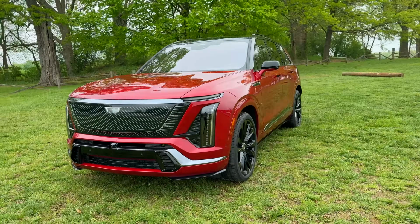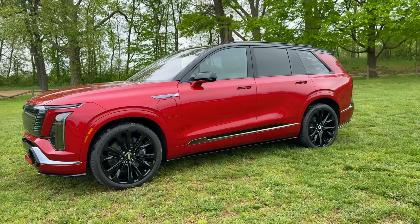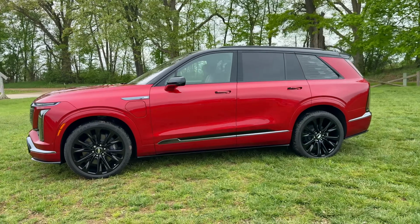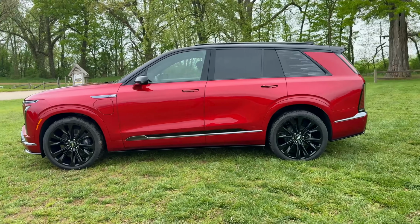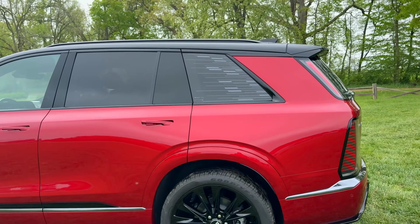Coming around to the side of the vehicle, the base level trims get 21-inch wheels. The higher end trims get 22s with optional 23s and air ride, as well as rear axle steering. I love this design detail right here on the back window. That just looks so awesome.